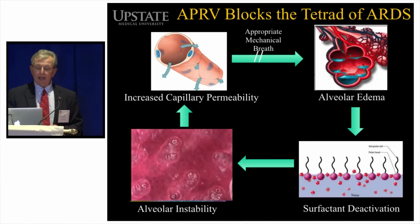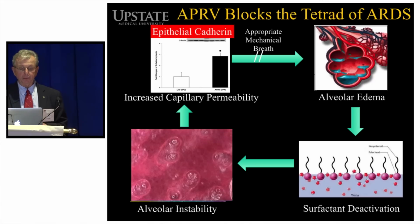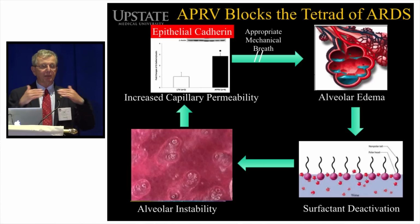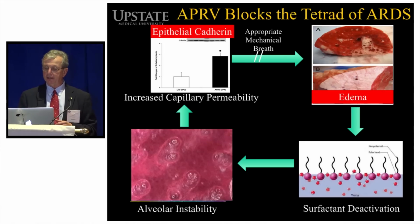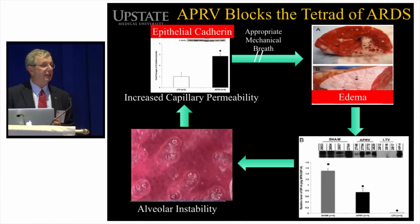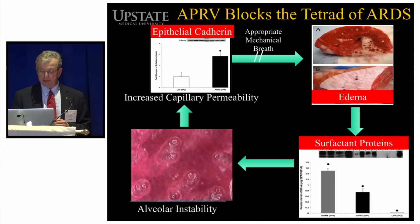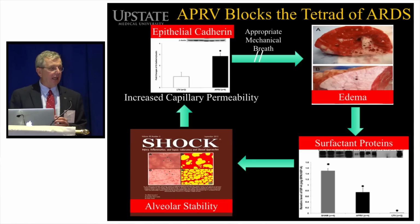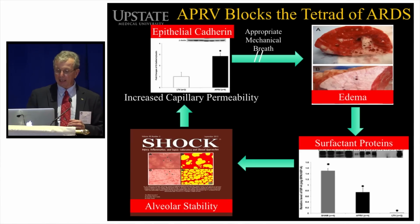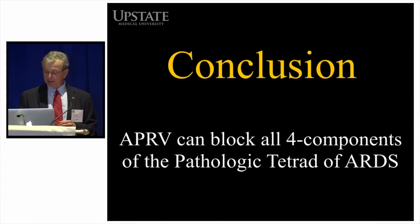We found that we actually reduce capillary permeability by protecting epithelial adherin molecules, the molecules that actually keep the capillaries together. We've shown that we distinctly reduce edema. You can see the edema in the non-treated lung and lack of it there. We've shown that we protect pulmonary surfactant, and we've shown a higher concentration of surfactant proteins. And of course, we have shown that we can stabilize alveoli and prevent ventilator-induced lung injury. And this work was actually on the cover of the journal Shock. So our conclusion is that APRV can indeed block all four components of the pathologic tetrad of ARDS.